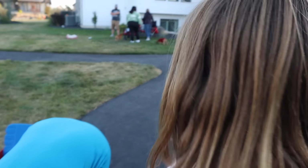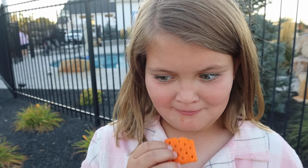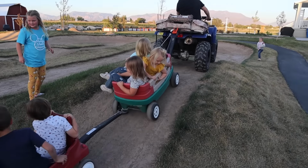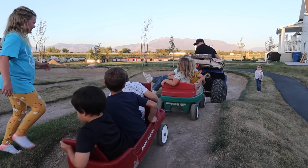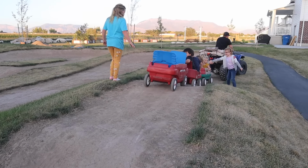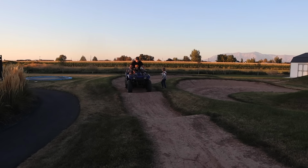May not be able to fit in it no longer. The wheel is bent. Oh my gosh, it just ruined it. It's bent. Whoops. Well, she may have had too much chili and cheese balls. Whoa, that's it! Go again!